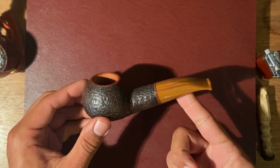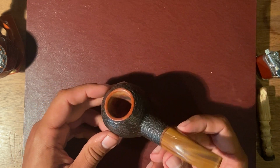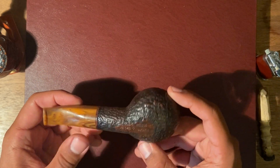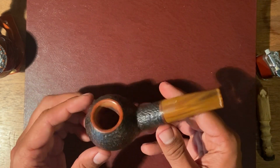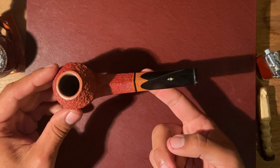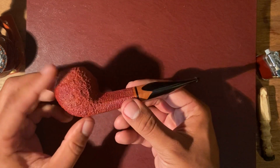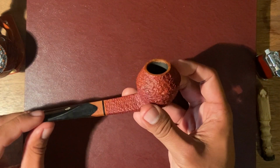Here we have a Savinelli Tundra 320 EX. This one hasn't been smoked, so it is in perfect condition. I'm quite partial to this one myself. Here we have another Savinelli. This is the 2007 Pipes and Tobaccos Pipe of the Year, and just a beautiful rusticated bulldog.